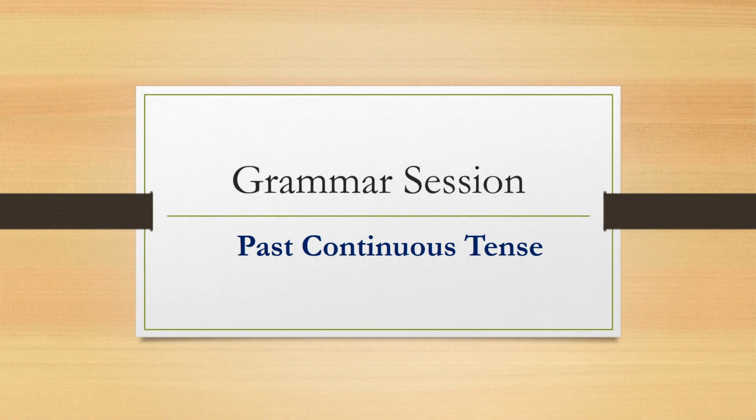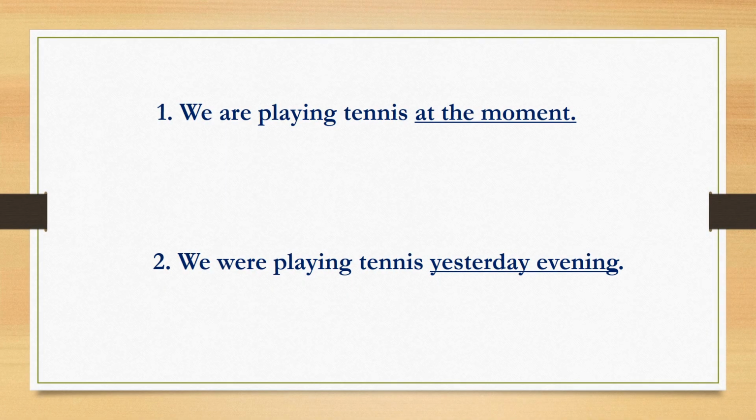Dear students, today we are going to study together the past continuous tense, also known as the past progressive. Before we start, please take a look at these two sentences. Can you tell the difference? 1. We are playing tennis at the moment. 2. We were playing tennis yesterday evening.